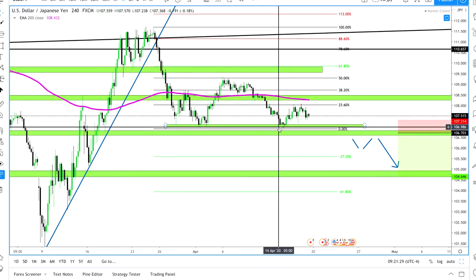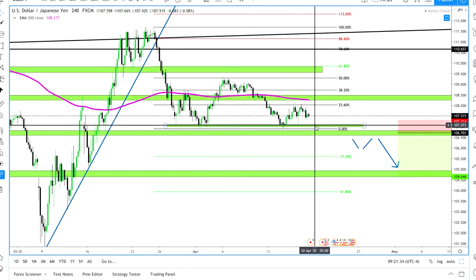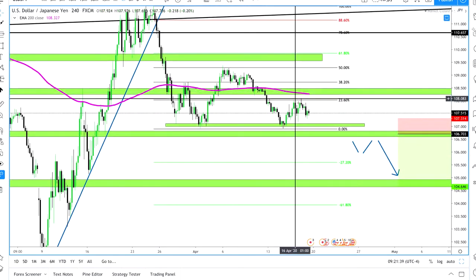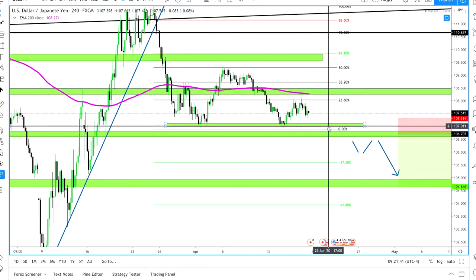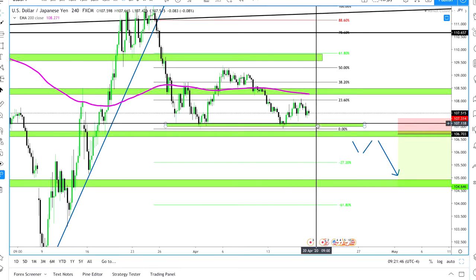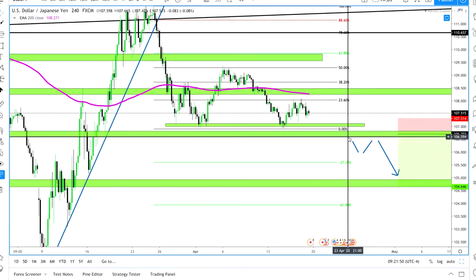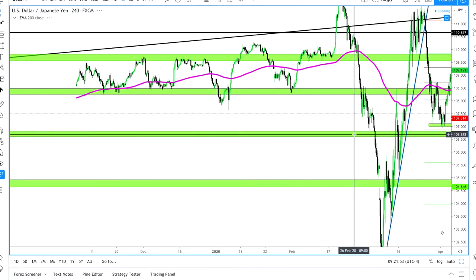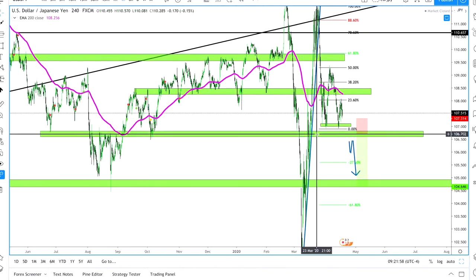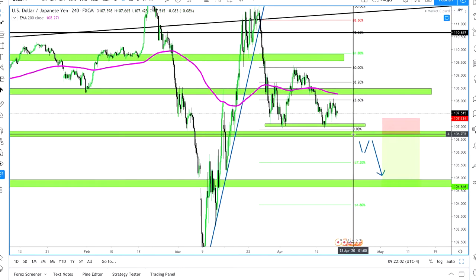This is a smaller support, 1, 2, 3, and we are about to touch actually the fourth touch of this smaller support, completing this head and shoulder and confirming that this is our neckline. So I will be expecting a break of this smaller support, and even more a break of this bigger daily support. If we come back here, we can see that 1, 2, that will be maybe the third or fourth touch of this daily support.